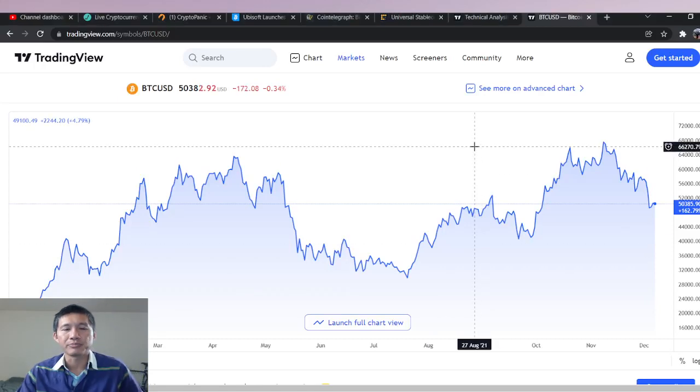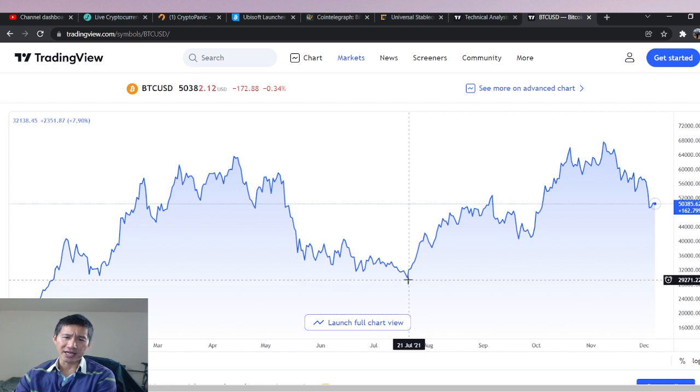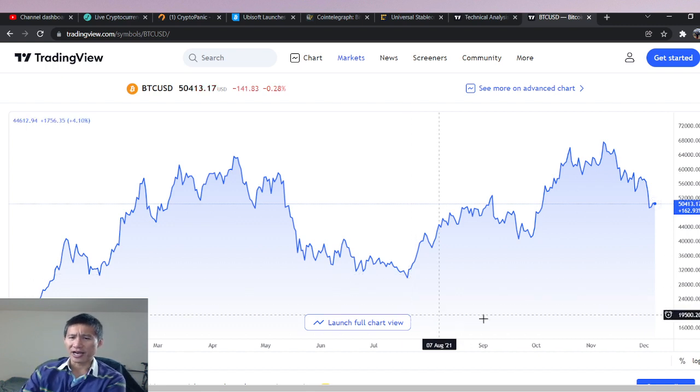This is going to be the Bitcoin chart, fundamental and technical analysis for December 7th, 2021. So there is an interesting way to look at this chart if you are looking at the trend, and that's actually to look at the trend from the last low point, which is July 20th, 2021. It bottomed at a little bit under 30,000. Now, look at the other points that we've had right here.